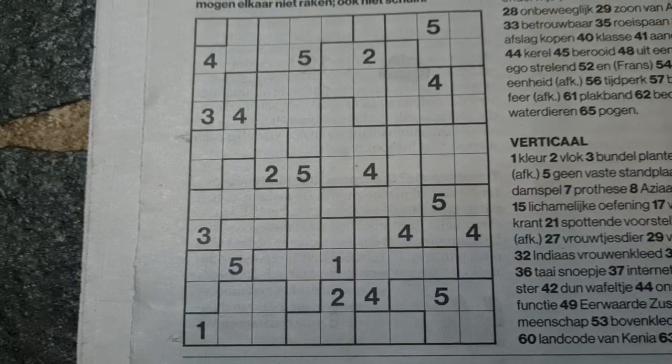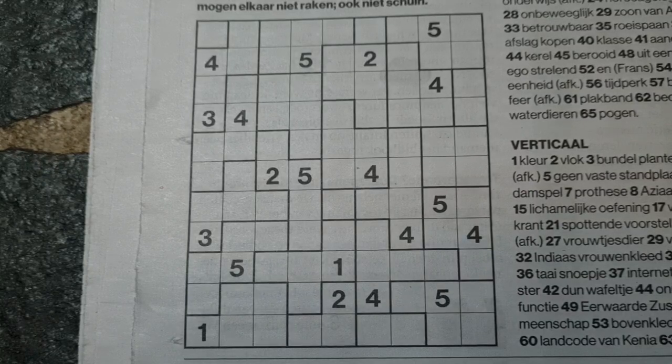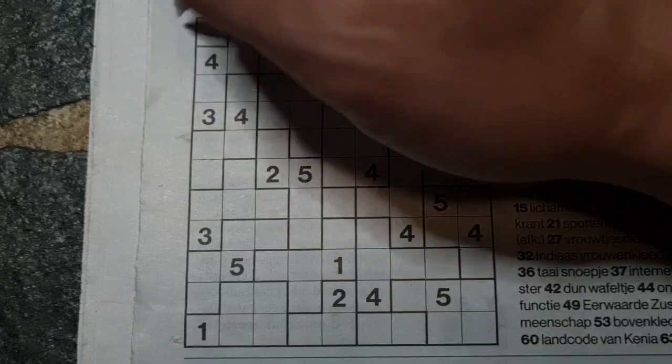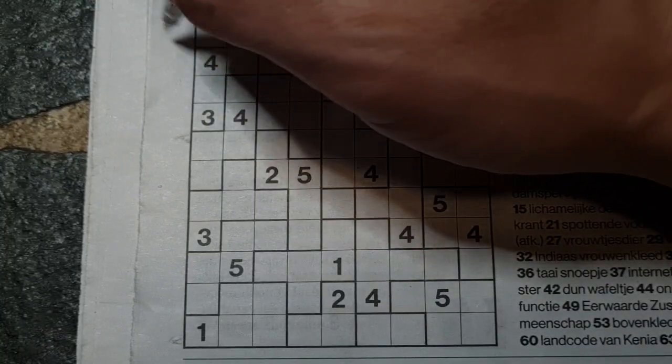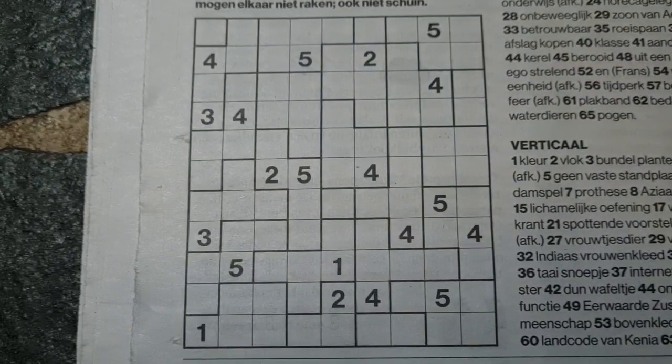Yeah, the speed test. By the way, in this newspaper we have also an additional with extra puzzles, and four of those puzzles I will do in the evening. But let me start with this one.